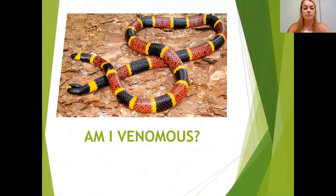Is this guy going to be venomous? The answer to this is yes. This is our coral snake. And remember, red and yellow kill a fellow. We look here, we see red bands touching yellow bands. And therefore, again, we can be pretty sure that we are looking at a coral snake, certainly not looking at a king snake.